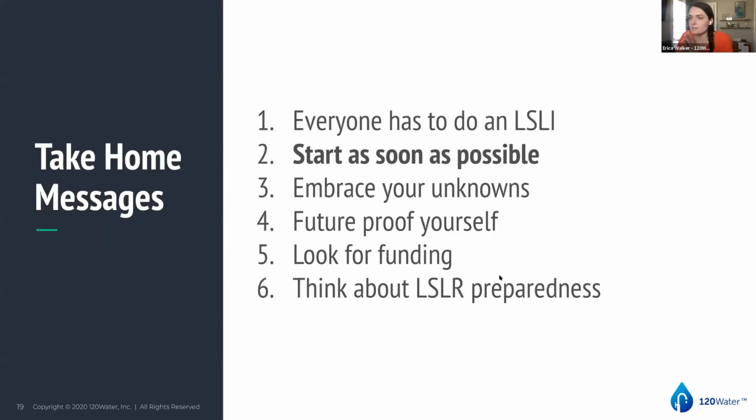And then here are my takeaway messages, and then I'll hand things over to Mike McGill to talk about the comms aspects of all of this. Everybody's got to do a lead service line inventory. If you are regulated by the lead and copper rule, you've got to do one of these. That's the most important takeaway.